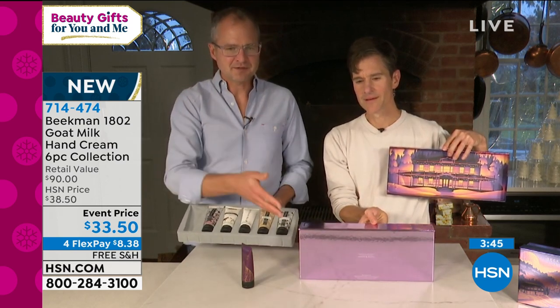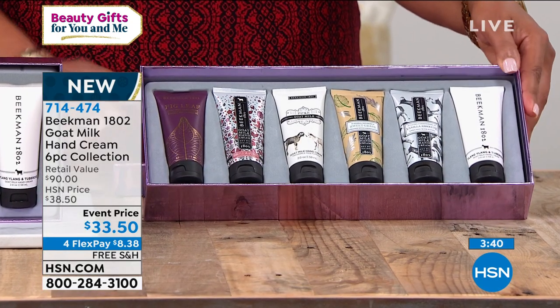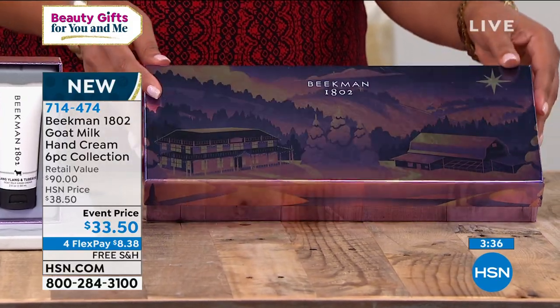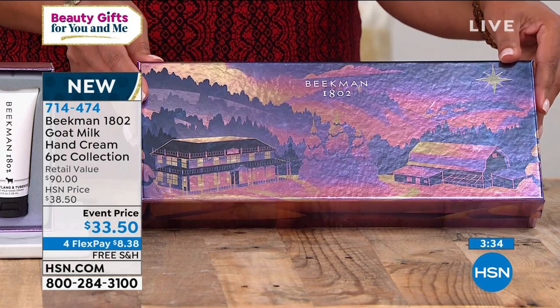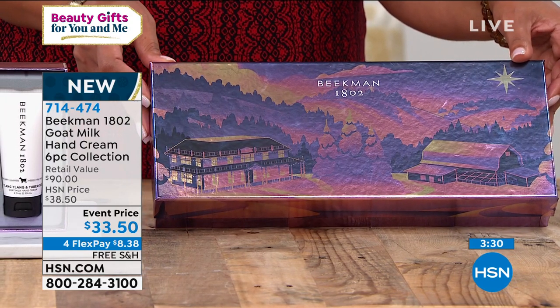You could just make a ton of gifts just with the box itself. Oh, it's beautiful. This year especially, we try to think of all the different ways that you can split up gifts and make it a little more economical for folks, because everybody should be able to twinkle, twinkle. We want that twinkle, twinkle put back into your eye.